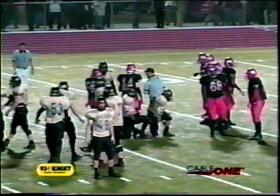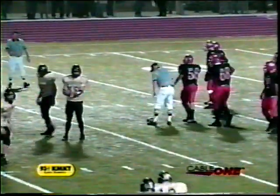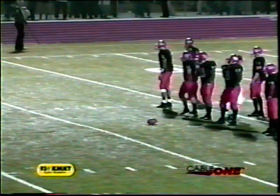Well, the line judge is going to call the one of them saying the 19, the other one saying the 17, so I guess they'll mark it in between them and call it the 18. Split the difference. We'll call it the 18. Second down and 7 to go for Denison.